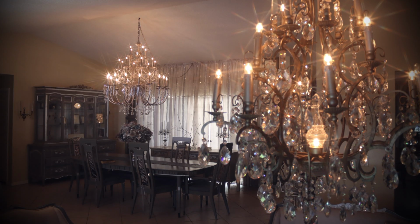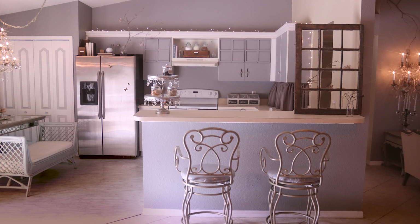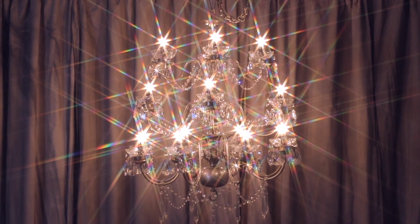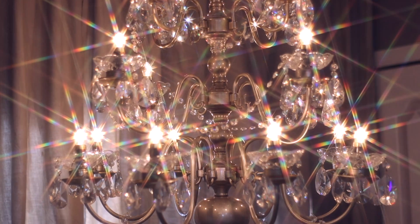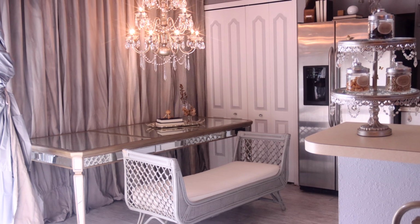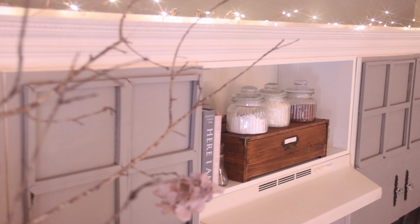Once you enter and you see the dining room, the next room is the kitchen. This sits right beside the dining room. I recently transformed this kitchen to match more the decor because my house is an open concept plan. And I decided to change the chandelier and also paint the walls, but in a renter-friendly way. So if you want to see this tutorial, I will also link it down below in case you are interested.